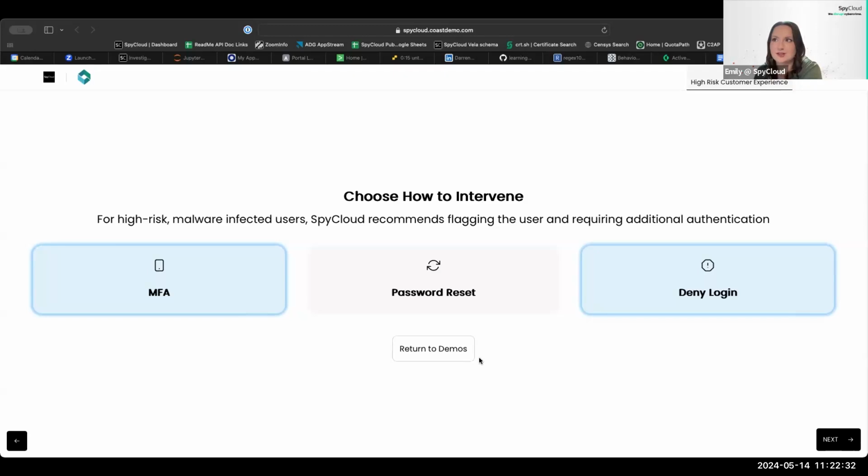Excellent. Well, that's good to know. All right, we did have a question come in. So Mark, with the password hash compare k-anonymity, is that going against just Have I Been Pwned, or is this against SpyCloud's entire proprietary data set? Can you maybe explain a little bit more about the data?